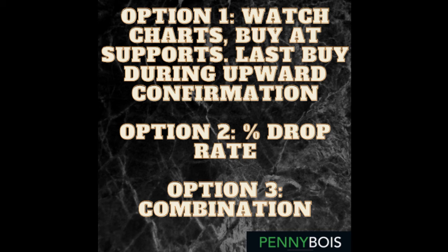Now you're probably wondering, how do I know what the 2% drops are as far as the prices go? Well, you can make a spreadsheet using Excel and math to make it so that you can insert your initial buy-in price and Excel can do the rest for you and just tell you what each price would be once it drops 2%. But if you're not good at Excel, you can just guesstimate. Me personally, I'm not very good at Excel, so I just kind of guesstimate.